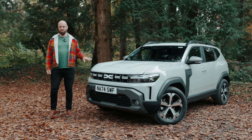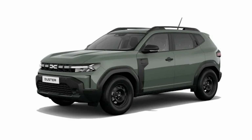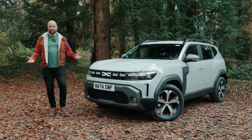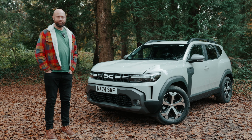Well, you get the Essential model, which really is essential. It's got steel wheels, it's got manual air conditioning. Frankly, it makes you look like you're part of a UN relief convoy, but still under 19 grand for a family SUV. That's all right, isn't it?